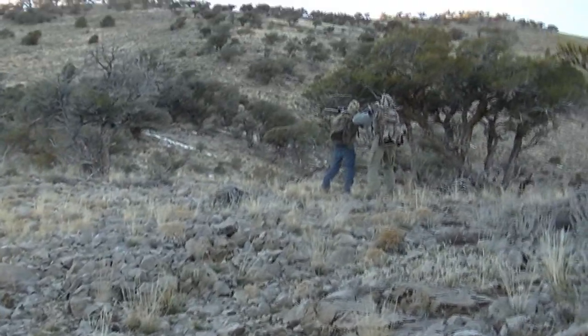and we kept easing around and got close with Tom, and we came around where they had been bedded before, and all of a sudden Tom must have saw him, and he was holding the gun, and I saw him loading, so I figured there must be a bull there somewhere, and he came out about 200 yards.